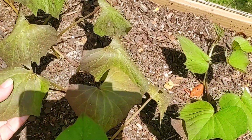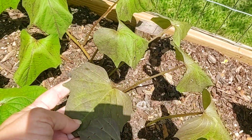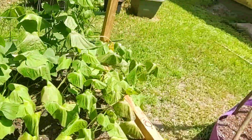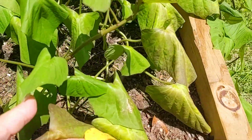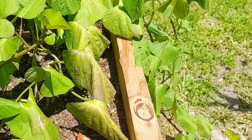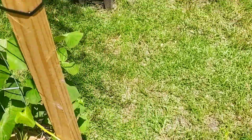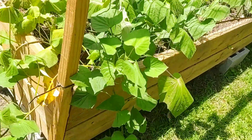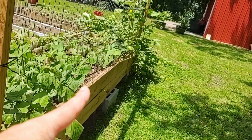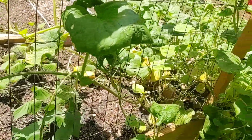But look at this weird color on here. I don't know if that's normal or not. I've never grown sweet potatoes before. But some of them have just turned this yellow here, and I've had to pull the leaves off or pull the plant out. But the ones that are growing are just going crazy. I mean, look at that vine right there coming over, and this one out here sticking out. I'm just tickled to death. I can't wait to get some sweet potatoes, y'all.